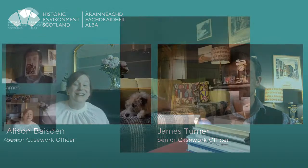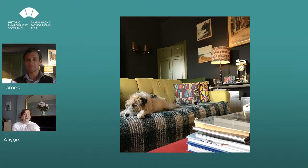We can just see a little picture of your interior just now. Obviously, all of us are looking over your shoulder, but here's a close-up on the screen of your house. Yes, that's my sitting room, and my little dog Fred, who is glued to that sofa.